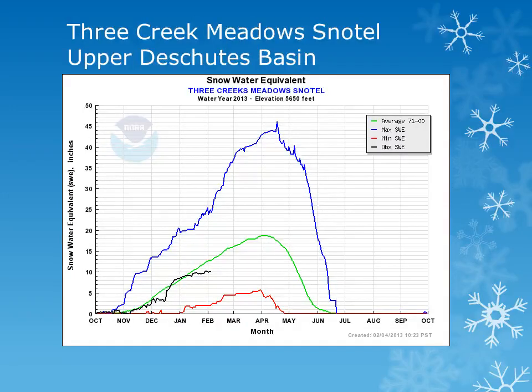In the upper Deschutes Basin, Three Creek Meadows Snotel site is at about 5,600 feet. We can look at the solid black line and note that the site saw little accumulation during January, with the snow water equivalent currently below normal.